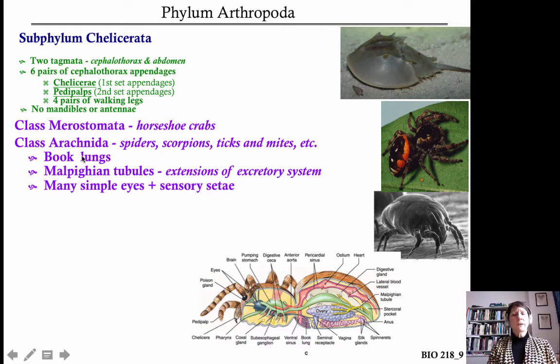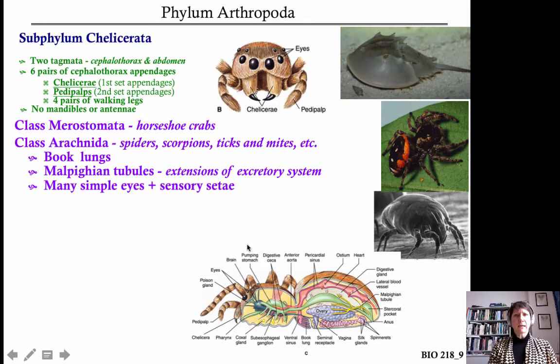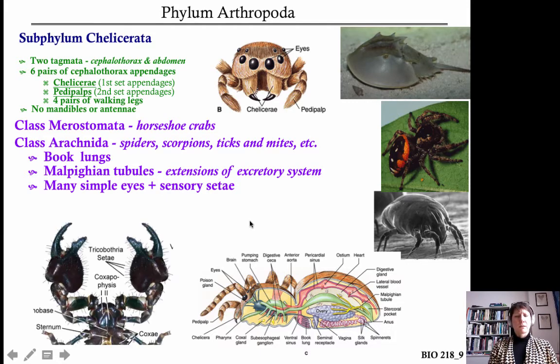So you know that the arachnids have many simple eyes, sometimes upwards of 8, and they have lots of sensory setae, sensory hairs. Here you can see the eyes. Generally speaking, these ones are compound and these ones are simple, but there's variations on that theme. And here on the scorpion, you can see all these sensory hairs that are all over their chelicerae and actually on the rest of the body as well. These give them the ability to really sense small vibrations and air currents, and to chemosense as well.